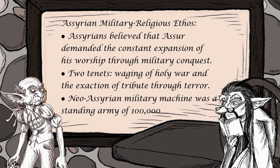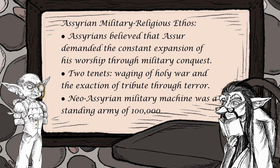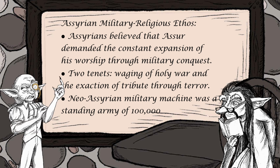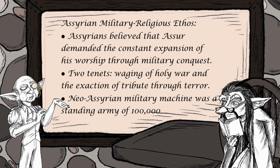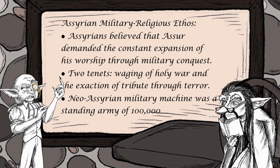There's no nice way to discuss the following: the Neo-Assyrians are awful. Assyrians believed that Ashur demanded the constant expansion of his worship through military conquest. They have 2 tenets: the waging of holy war and the exaction of tribute through terror.